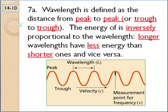Some simple physics here because we need to understand these terms. This distance is the same as that distance. I can measure from top to top or bottom to bottom, and this wavelength would be, if that's 5, I'll guarantee you that's 5. How fast it goes is something else entirely. So peak to peak or trough to trough is the wavelength. Now, if this were further apart, if the wavelength, say it's 5, say it was 10, let's say I stretched that spring out.